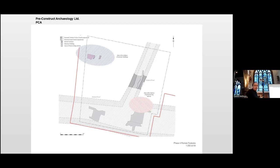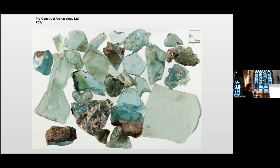Now, this is a very, very small assemblage. This is not the full totality of the glass found on site. But here we can see some of the fragments from the base of the furnace, and some of the glass being recycled. One of the peculiarities of Roman glass making was that the Romans reused glass because it gave the new glass a better composition. To make glass from scratch was very difficult, and they preferred to reuse already made glass.